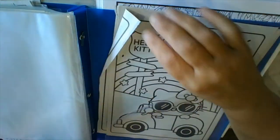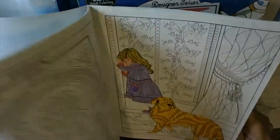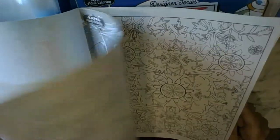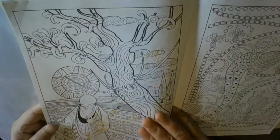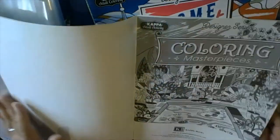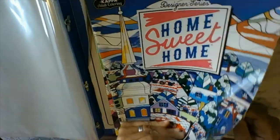And here is a couple Dollar Tree books I bought a couple years ago. I don't think I've... Have I done anything in here? No, I started on that one. Not really, but yeah. See, that's water-based markers, so that goes through it, so... Is this Kappa? Yeah, Kappa. Then I have this one, Home Sweet Home.